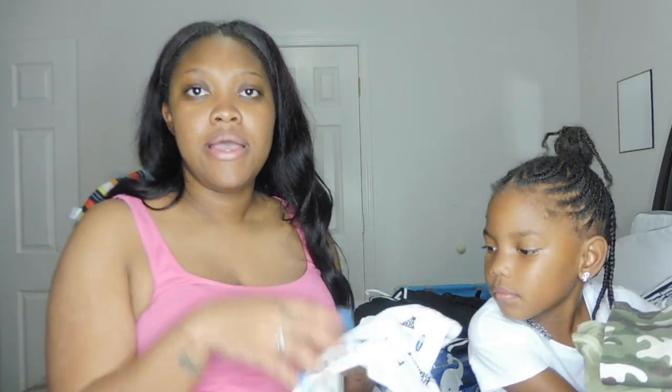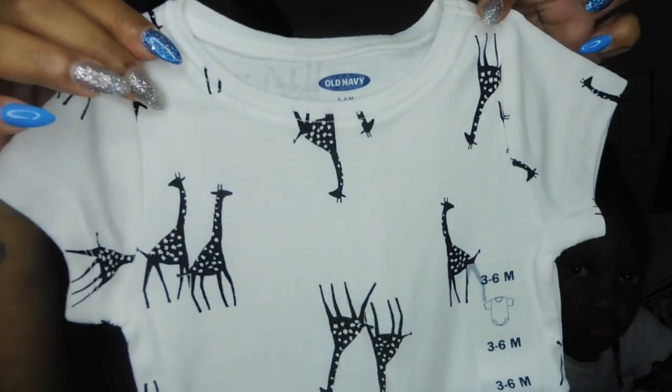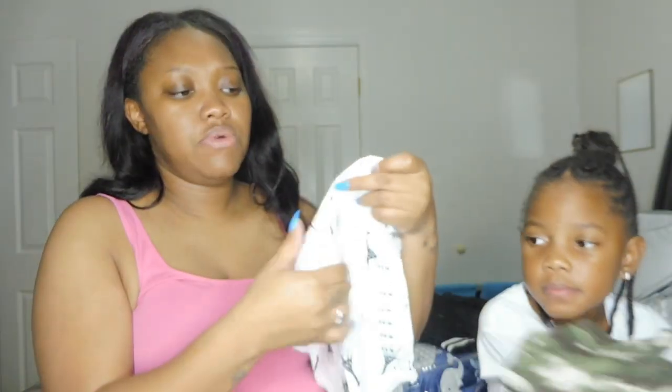Okay, the next thing I have is this onesie here that I got from Old Navy. Old Navy had a baby sale going on that day, and I was like, oh no, I can't leave any of this stuff in here. I gotta get some of it. And it's a black and white onesie. Those are black giraffes, and the onesie is white, and it was on sale for $2.99. I think it was 50% off, and this is a 3 to 6 month.